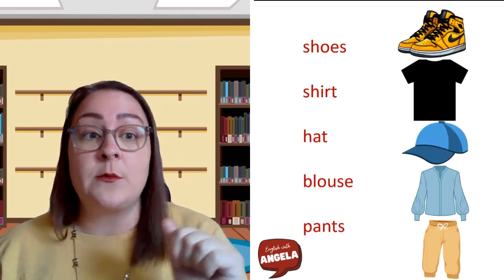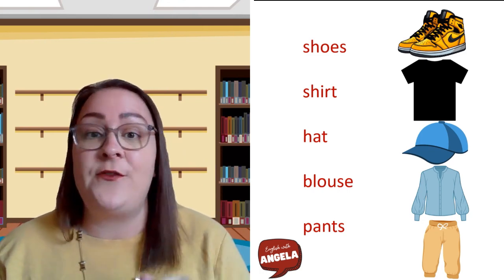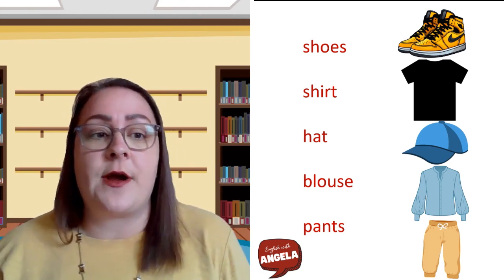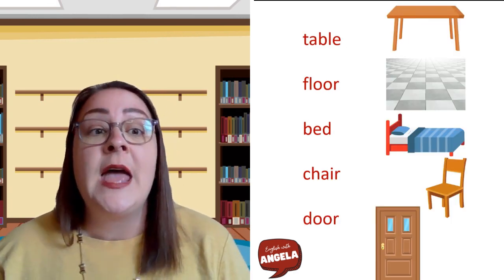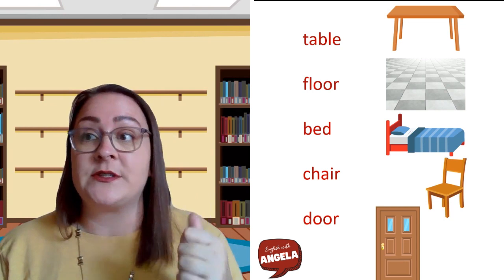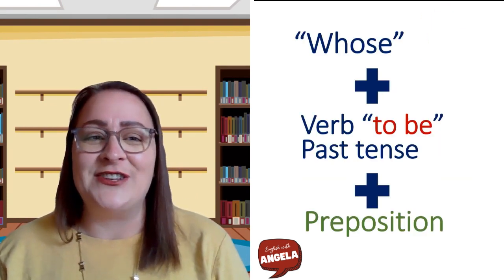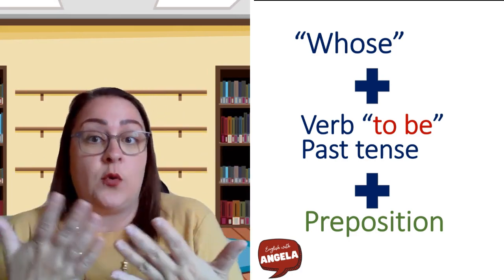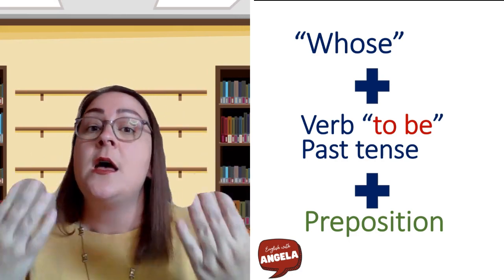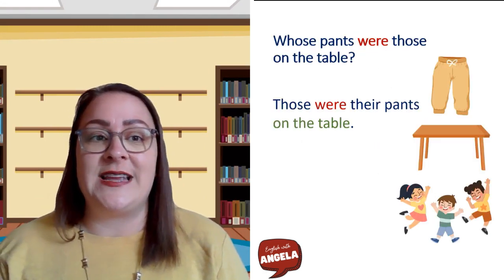Very good. We've learned some clothing: shoes, shirt, hat, blouse, and pants. Again, if you want to review these, have a look at our other class. You can review that anytime it's available to you. And we learned some places in our house: table, floor, bed, chair, and door. And we've been practicing whose, I want to know who it belongs to, with our past tense, and then we're adding our prepositions in there, okay?